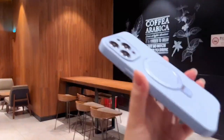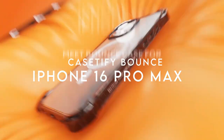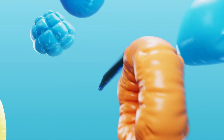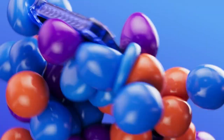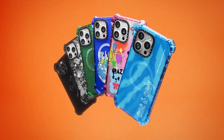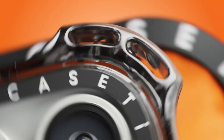So let's get started. On number 5, Cassettify Bounce. Looking for a case that combines style and protection for your iPhone 16 Pro Max? The Cassettify Bounce is a standout choice. With an impressive 21.3 feet of drop protection, thanks to its 6X MIL-STD-810G rating, this case can handle whatever life throws at it. One of the standout features is the unique bounce corners, designed to absorb shocks during those inevitable drops. Plus, it has a raised bezel that keeps your screen safe from scratches when placed face down.